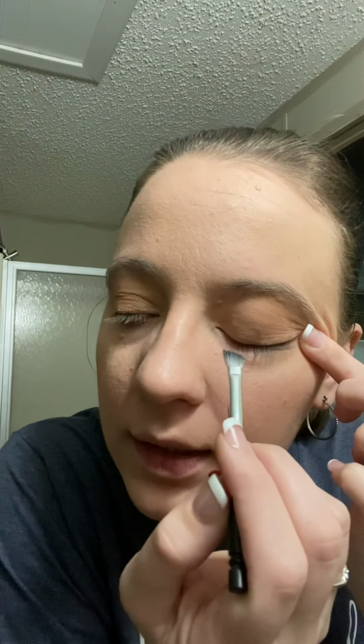eyeliner is going to be the next step. I use a black eyeshadow with an angled brush as my top eyeliner because for me it's just easier that way to get an even line all the way across so that it looks the way that I want it to.